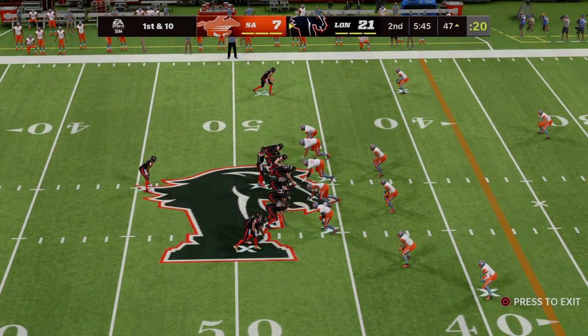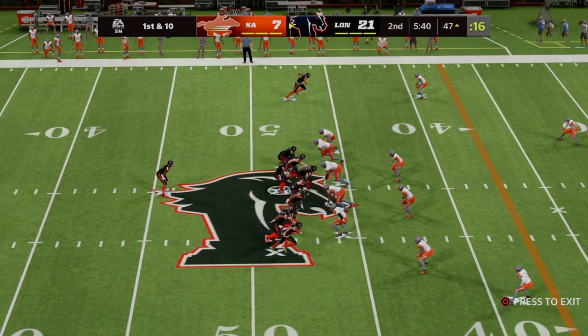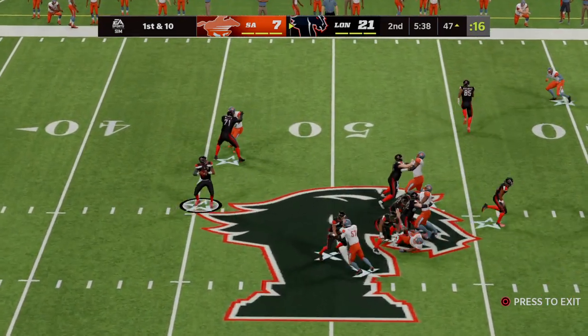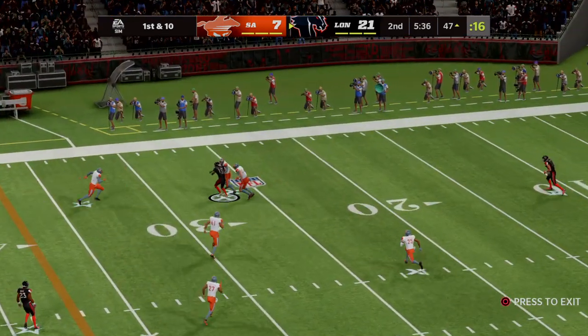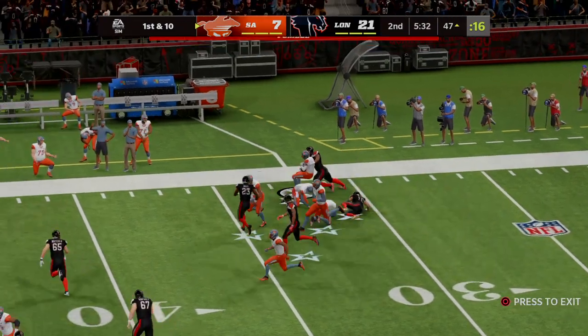So on the other side of the field now, it's 1st and 10 as they've got things rolling on this drive. On play action, Haskins. Here's Fuller with a catch. And a loose football. It's going the other way.